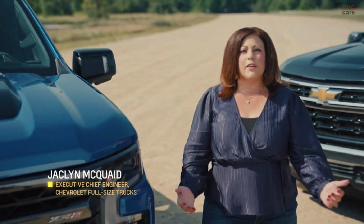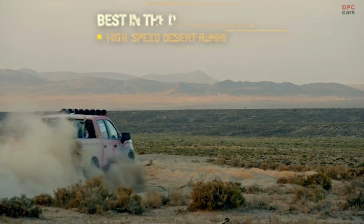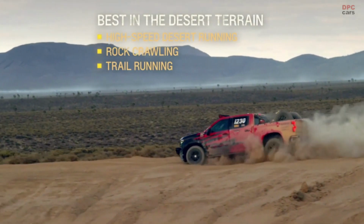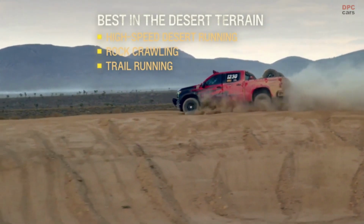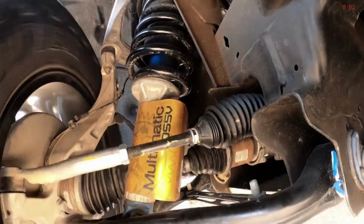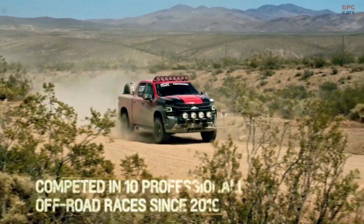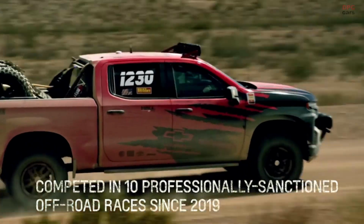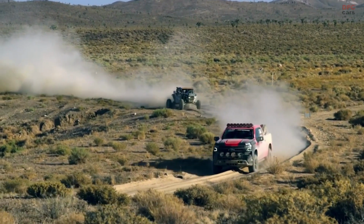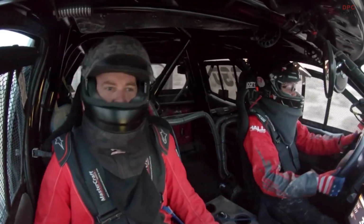Since 2019, we've been competing with a version of the Silverado ZR2 on some of the toughest desert courses in the country and leveraging what we've learned as we develop this new truck. Its off-road capabilities are truly confidence-inspiring. Our collaboration with Chad Hall Racing has been great, and we now have a portfolio of off-road trucks and motorsports parts and accessories developed on the track and available to customers looking for an authentic off-road experience. We have a philosophy when it comes to motorsports: race what you sell and sell what you race.